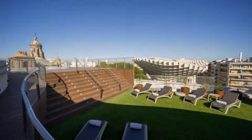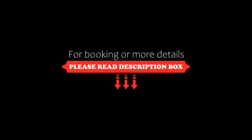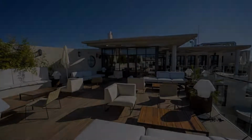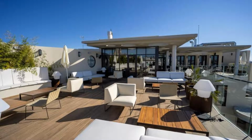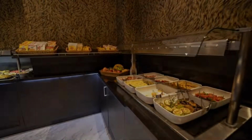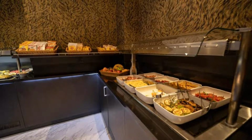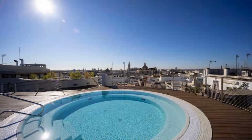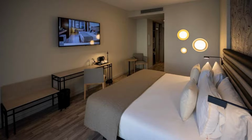which is fabulous. The check-in time of this hotel is 3 p.m. and the check-out time is 12 p.m. Pets are allowed in this hotel. The hotel accepts major credit cards and reserves the right to temporarily hold an amount prior to arrival. Guests are required to show a photo ID and credit card at check-in.